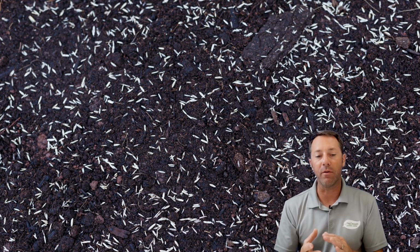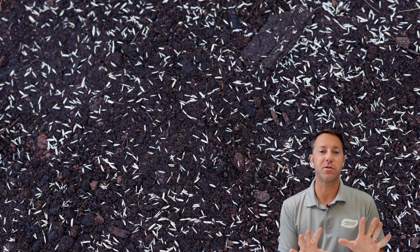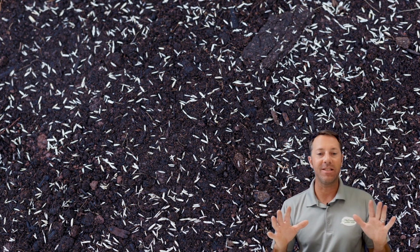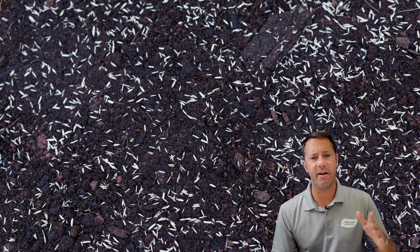So that's a really important thing: when you spread your seed, it's not a perfect shape. We can get you close with the spreader settings, but we're not going to be able to guarantee anything. You've got to do a little bit of testing. Now, don't worry, if you put down a little bit too much seed in an area, I've got a trick for you.